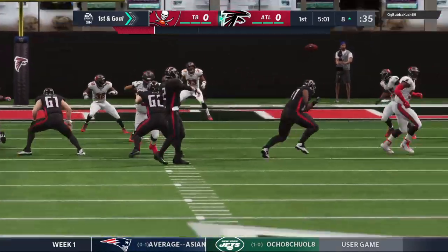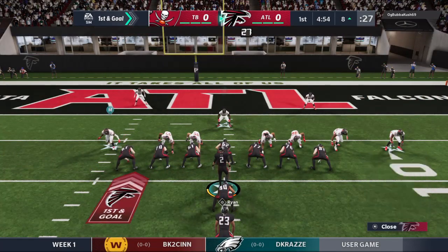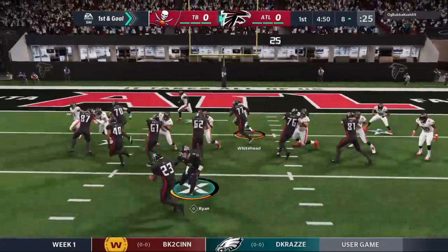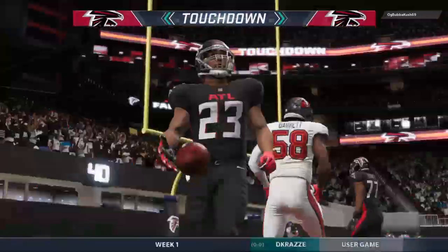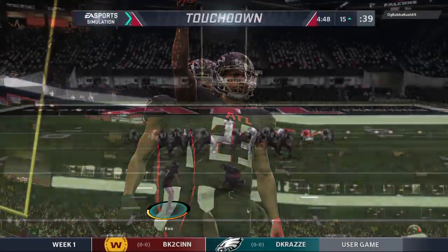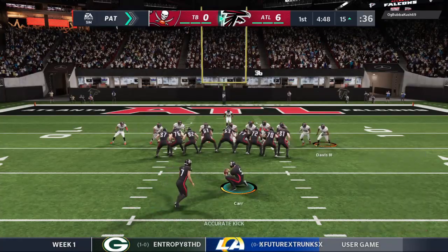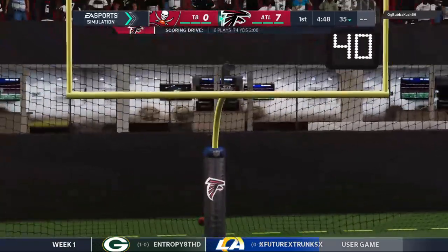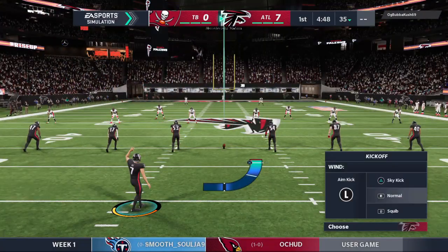His passing's been on point on this drive, hasn't it? Been very accurate, gotten the ball downfield, gained nice chunks of yardage. But now, in this situation, the field is really condensed, partner. So if he's going to... And he'll take it into the end zone. Touchdown, Atlanta. A great play there with his first career touchdown in his first career game. And the Falcons have taken the early lead. It's good, and that gives the Falcons a 7-0 lead.